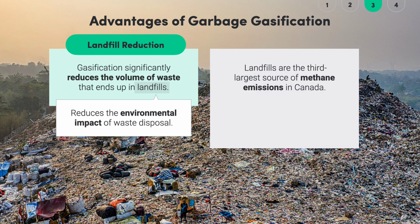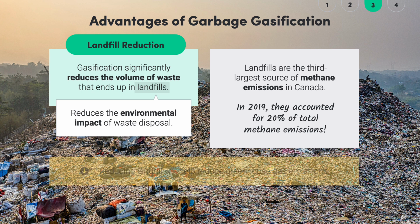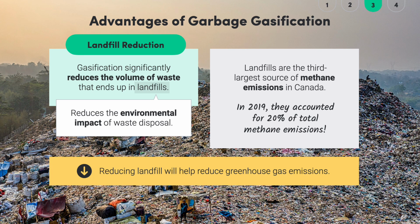Landfills are the third largest source of methane emissions in Canada. In 2019, they accounted for 20% of the country's total methane emissions. So, if we could reduce the volume of landfills in the future, we could have a big impact on greenhouse gas emissions. Finally, let's talk money.